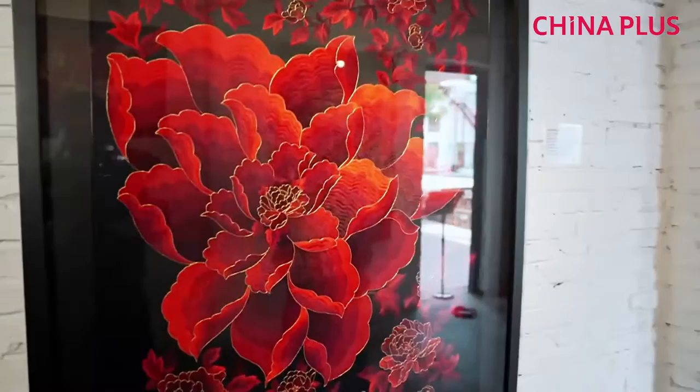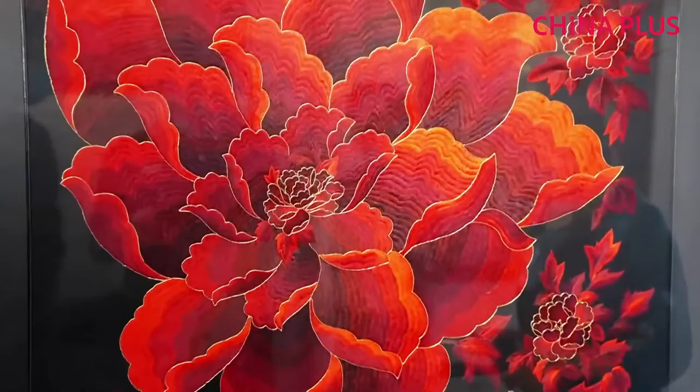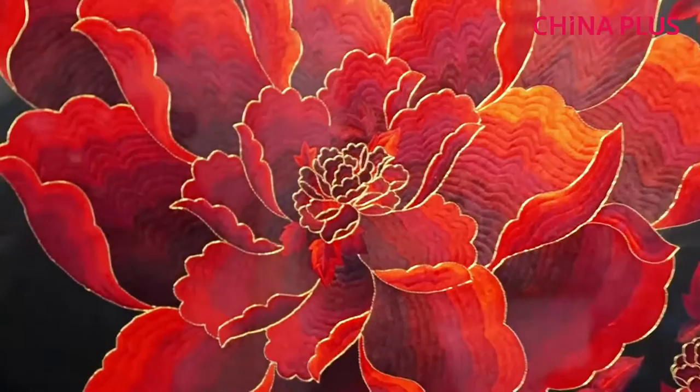All right, this is another work of hers. It's a really, really big peony. In traditional Chinese culture, we like to use the peony to describe wealth, or to wish someone to be born with a silver spoon in his or her mouth, something like that. You can see the golden thread, right?